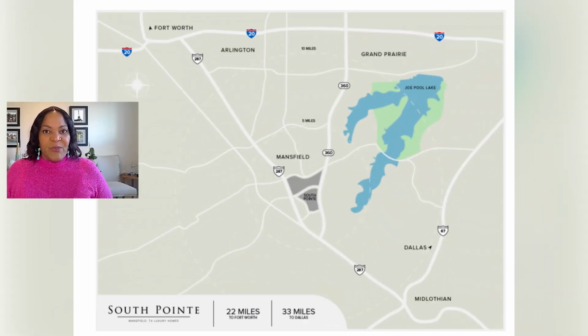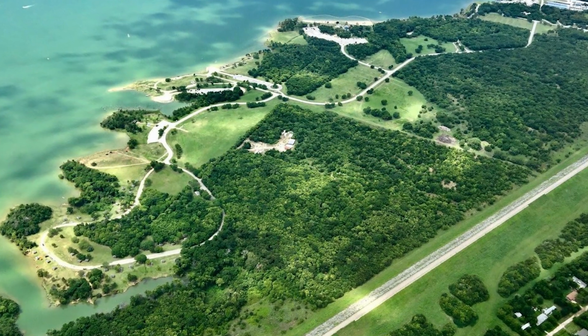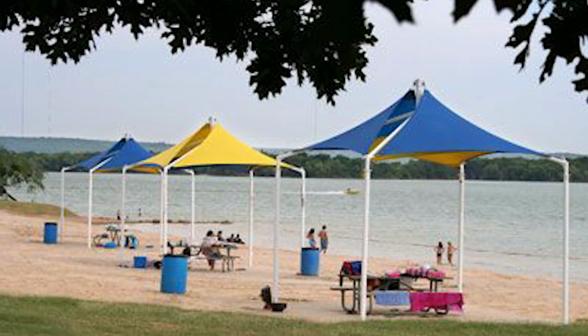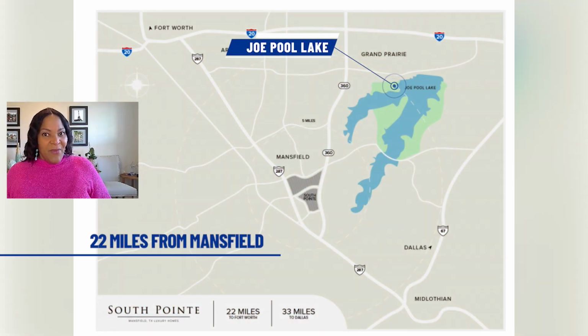We know that when you decide to move to our Dallas Fort Worth Metroplex, you're not going to just stay in your home all day. You're going to get out and explore. And some places that I know you're going to enjoy are right here. Let's just start with Joe Pool Lake. Joe Pool Lake is one of our most relaxing lakes here on our DFW Metroplex. You're absolutely going to pack the car, grab some lunch, and drive out there and enjoy the lake. Joe Pool Lake is about 22 miles from Mansfield.